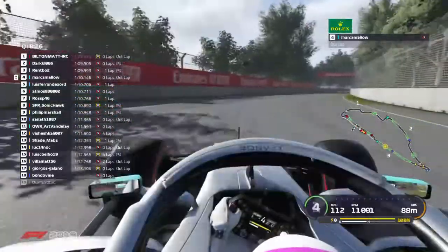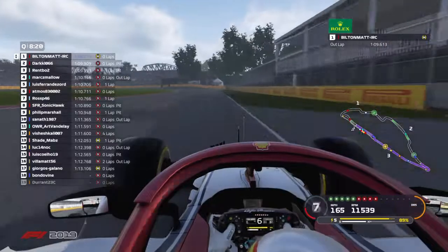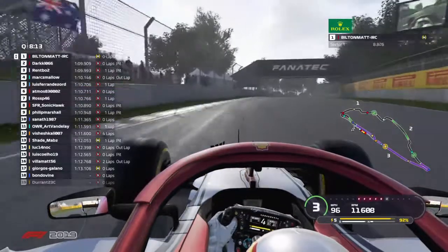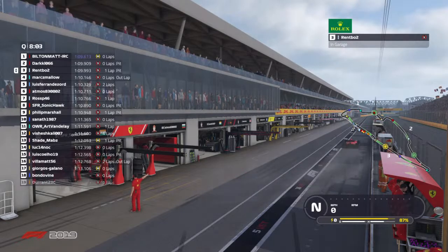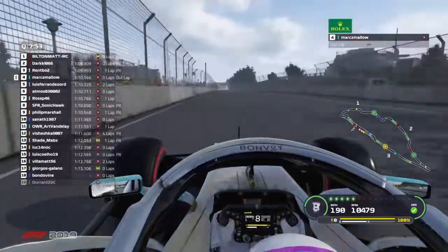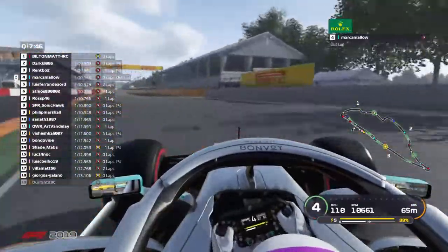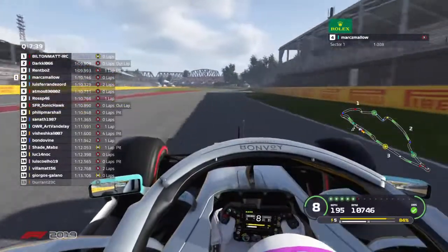Marks Mallow in P4 now. Bilton Matt is currently out on a pair of mediums, just about to start their flyer with a lot of ERS to burn. So Bilton Matt is currently 3 tenths quicker than his teammate, who is in the Alpha, I believe. Rempo P3. Marshmello even, P4 on the Mercedes on his outlap currently. Got the store of ERS now as we come into the start of the flyer through the Wall of Champions. ERS activated, DRS activated, car starting the flyer now.